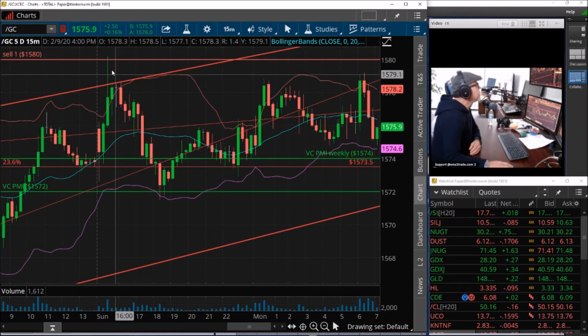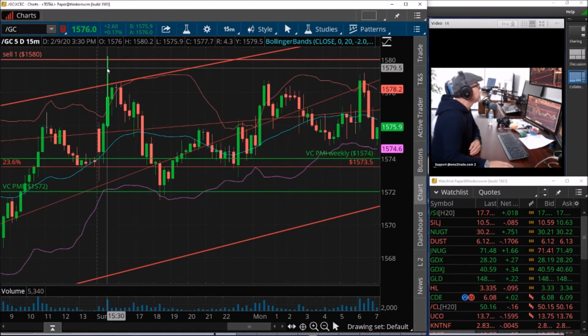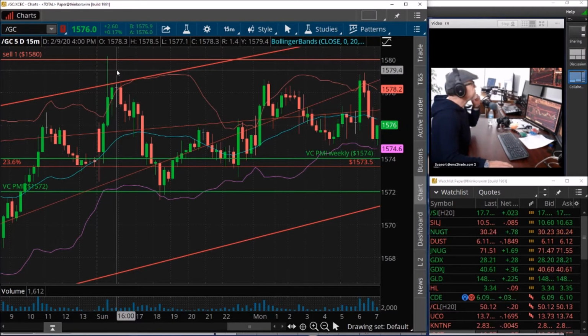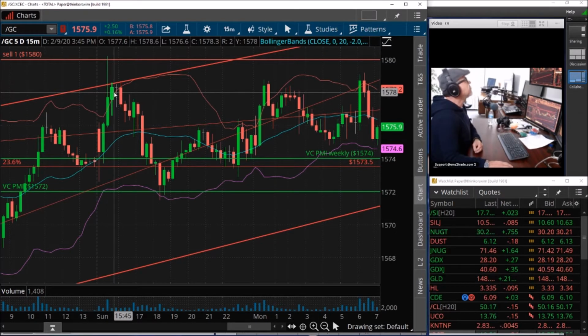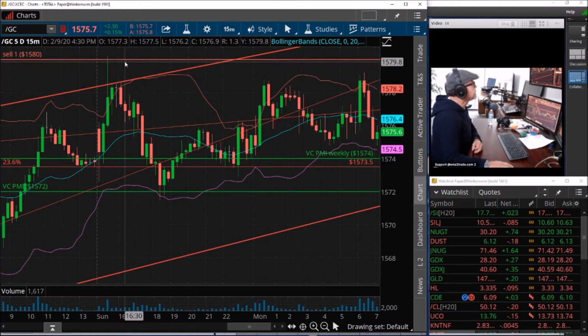If we take a look at the price basically coming up here at about 3:45 p.m., this first green bar was activated as a new setup or as a trigger point. The second close at about 3:45 p.m. activated a short signal from 1578.30. Your stop automatically is that pivot above, which is that 1580.